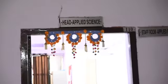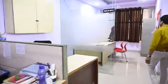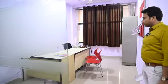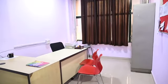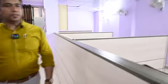This is the head of the department room, HOD room. Let me show you. So this is the head of the department space. Here the department head sits and performs various tasks. Let me show you what next facility we have.